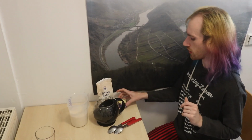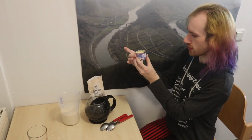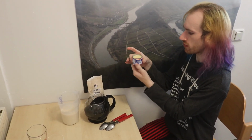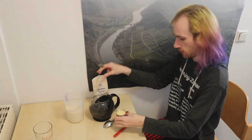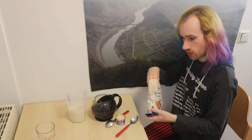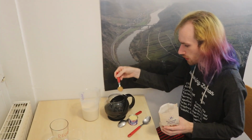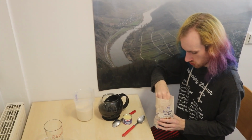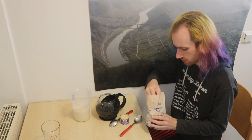Alright, it's tea time. Now, here would be the point where you add the, I don't even know how to call this in English, condensed milk, sweet milk, whatever. It's cooked, basically milk with sugar. But first, you need 2 spoons of sugar for 1 tea. So it's 2 spoons for 1 cup. And 8 spoons of sugar.